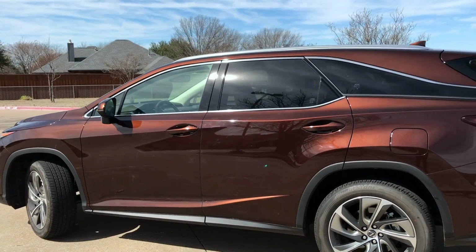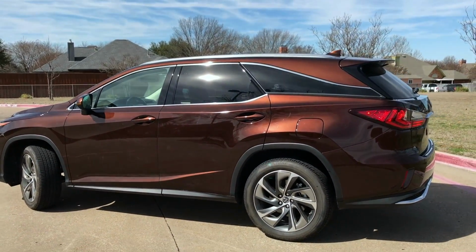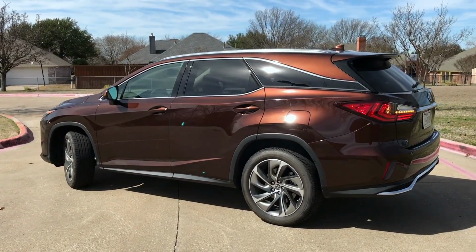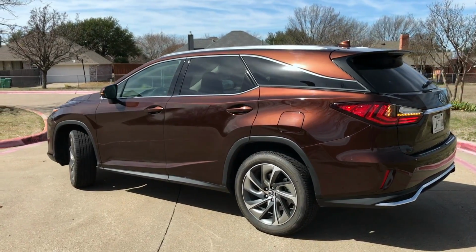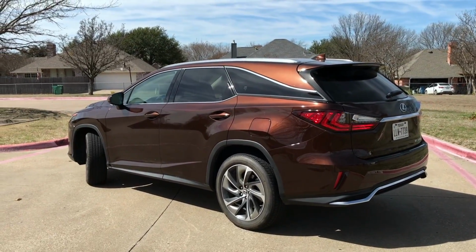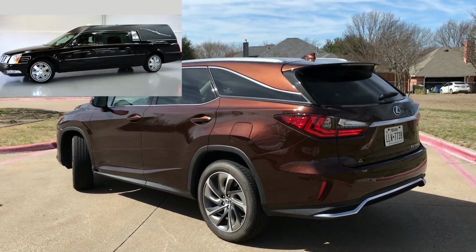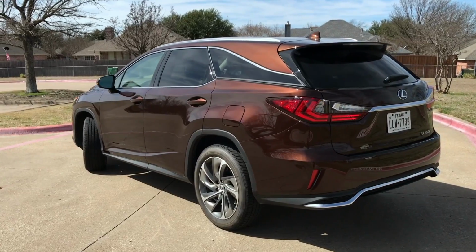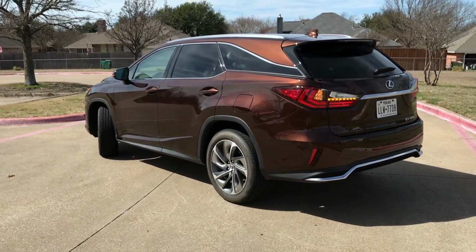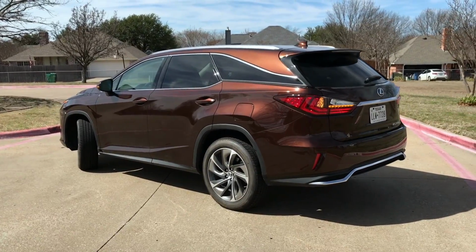One thing about this design is that I definitely think that they should have redone it from the ground up instead of just stretching the vehicle. They still have that floating roof design, and I actually had someone tell me that they think it looks like a hearse. The regular RX 350 I think looks much better. This L just looks like a little too much of an afterthought.